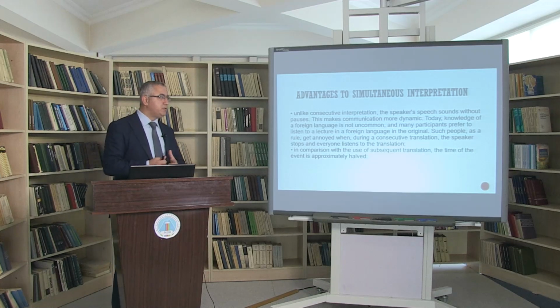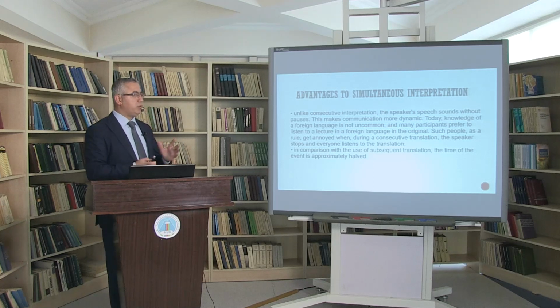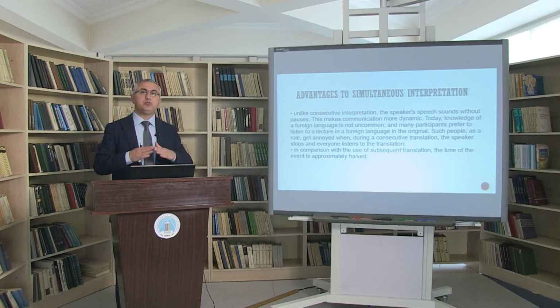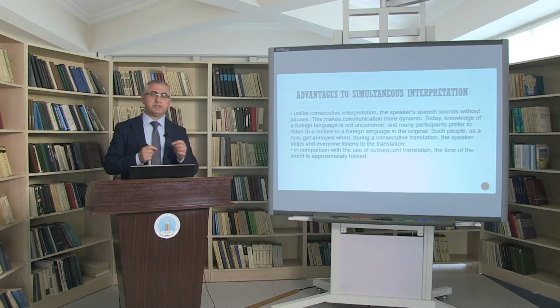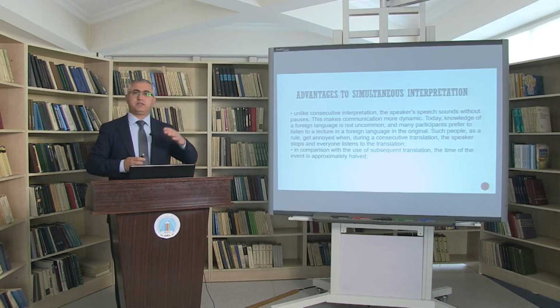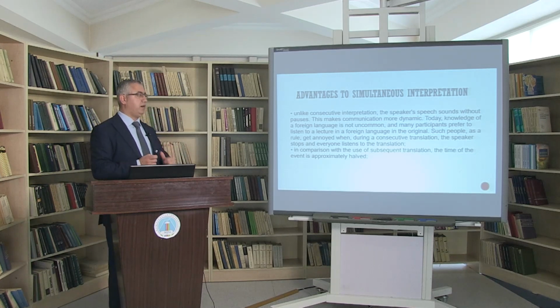In comparison with the use of subsequent translation, the time of the event is approximately halved. What does it mean? For example, in consecutive translation, first the speaker speaks, then the translator speaks. Then it takes too much time. But what happens in simultaneous translation? A simultaneous translator does not wait. He directly translates with the speaker, and they perform the speech at the same time in both languages, the target language and the source language. That's why the time is halved.